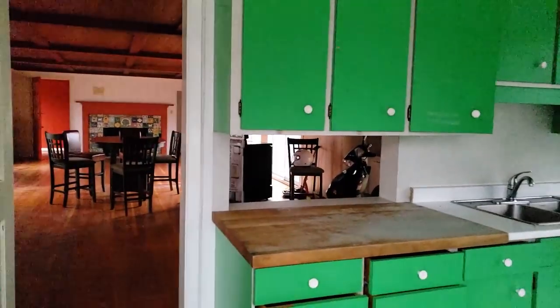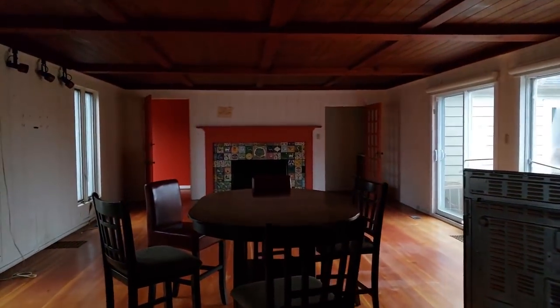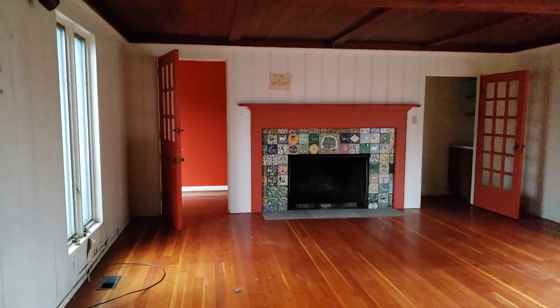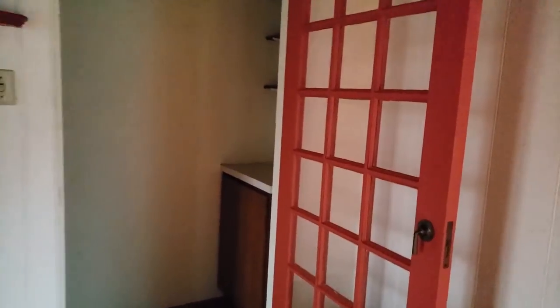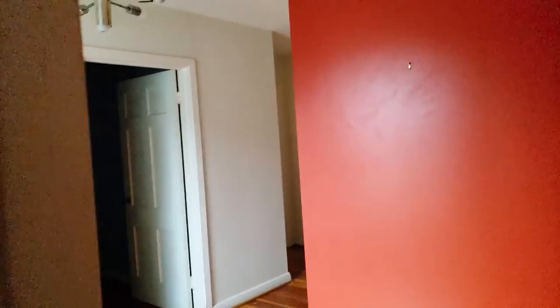So moving back along, we'll go back out from the kitchen, back into the main room here. So this is likely your dining room here. And then it moves into a living room area. Here's where the TV likely used to be. Super nice fireplace here. It's a big place.